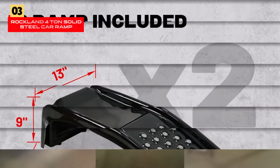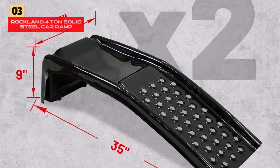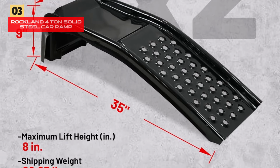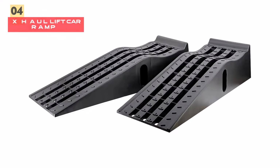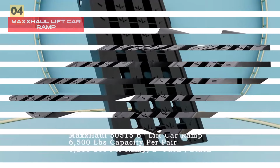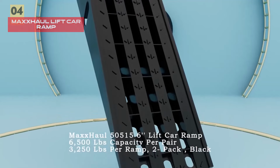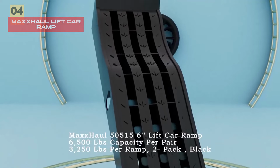These ramps can be used on flat ground for safety and to keep the car balanced. This steel ramp set is suited for anyone looking to manage simple repairs by themselves. In our list, the number 4 product name is MaxxHaul Lift Car Ramp. MaxxHaul 5050 15 6-inch lift car ramp comes as a 2-pack built for simple vehicle tasks at home.